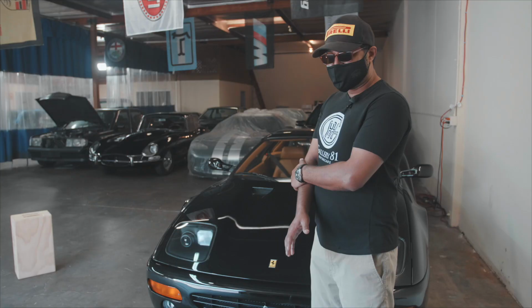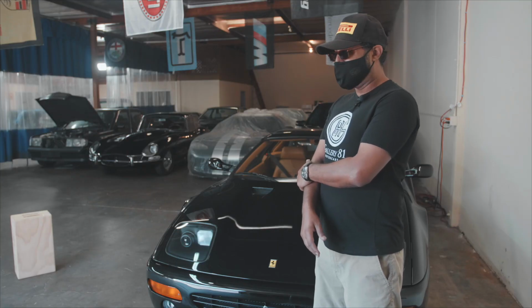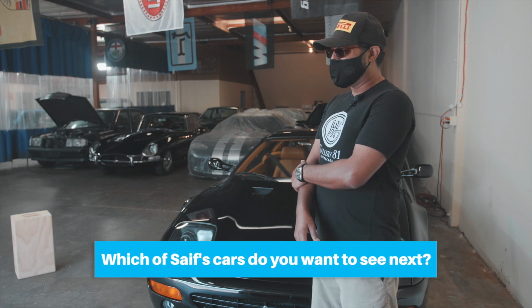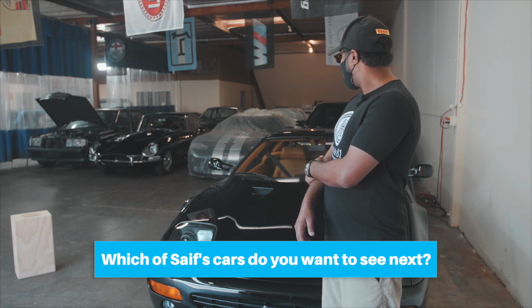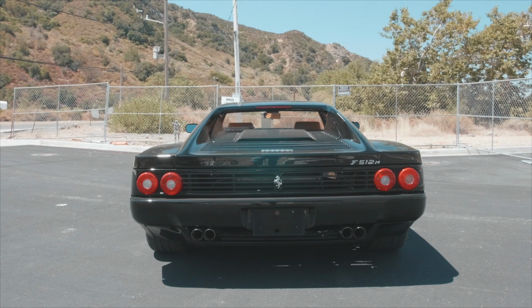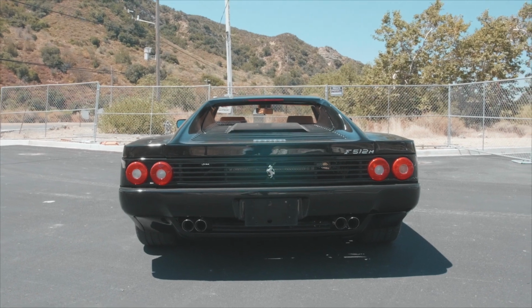It's kind of like my kids. I got 4 boys, and my favorite one's the one that just listened to me. And with my cars, the favorite one is kind of the one I just drove. Definitely, I guess the 512M is up in there. They all have different experiences.